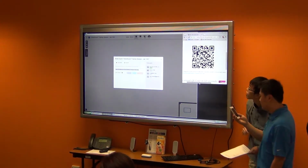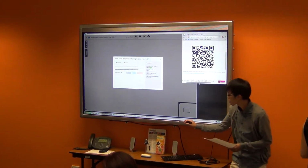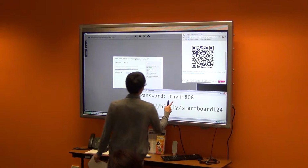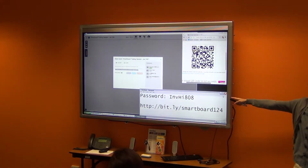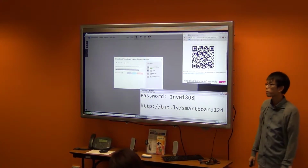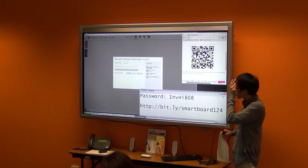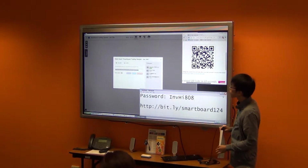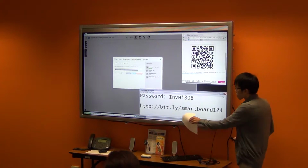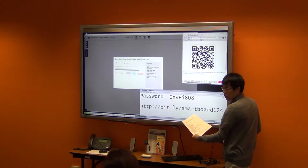It says protected, so the password is here. The password is INNOVATE. And you will see, okay, this is the shortcut.